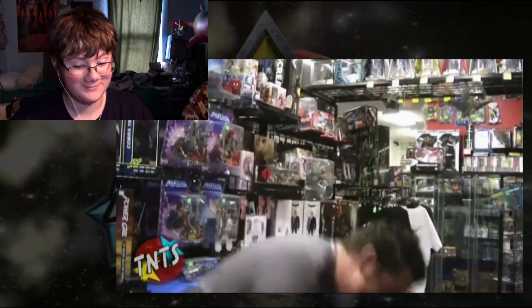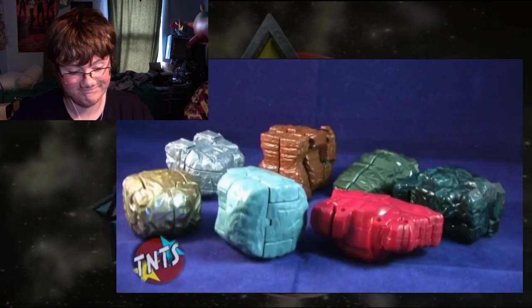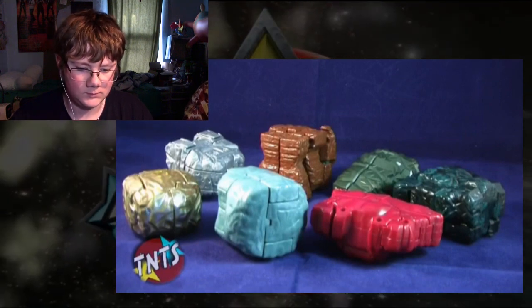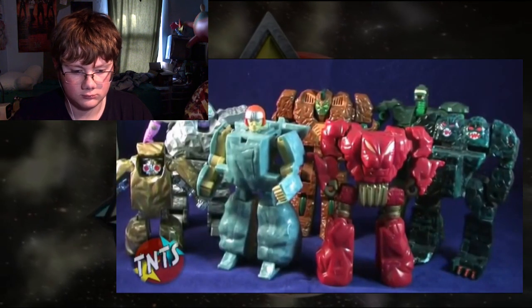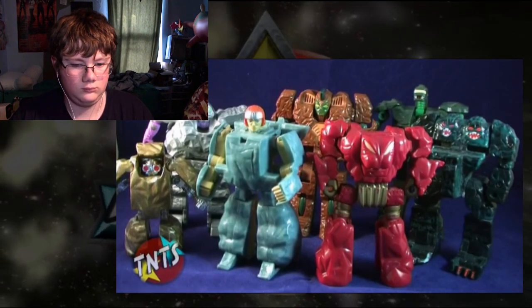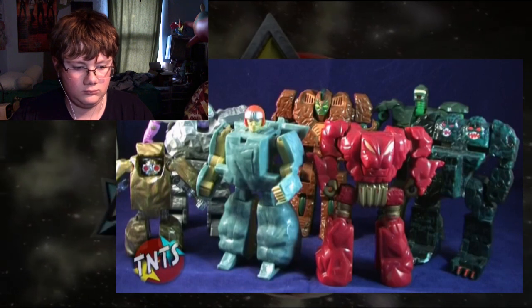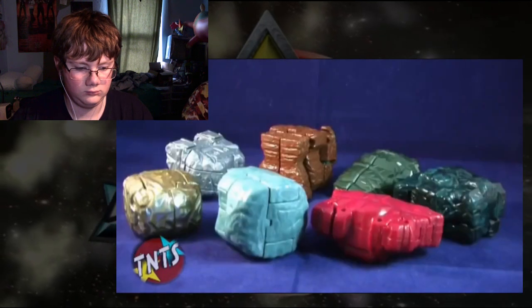Oh! But even though they just turned into rocks, there really is something special about these guys. For one, they're quite a bit more poseable than a lot of the transforming toys at the time. And in robot mode, they really do have some creative and unique looks. And I've got to be honest, in rock form, they're really great as well.